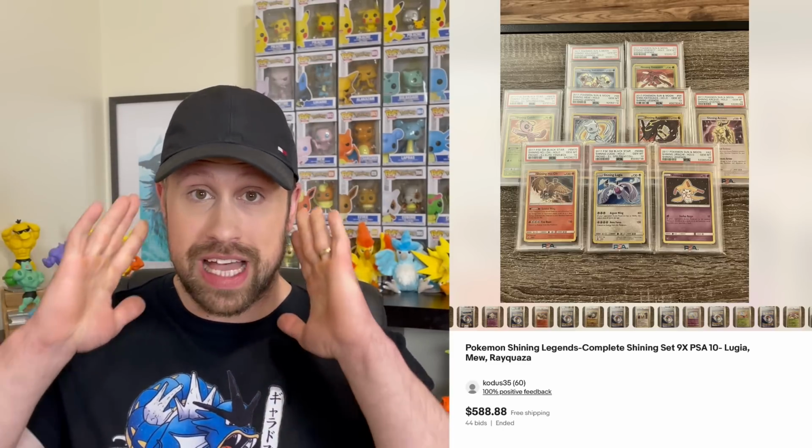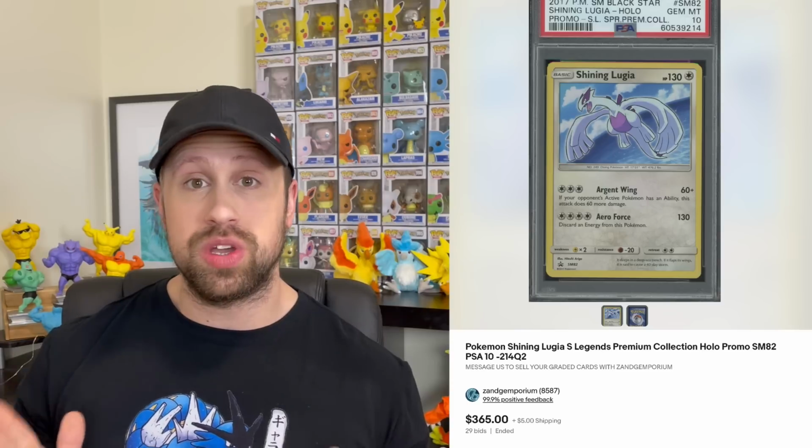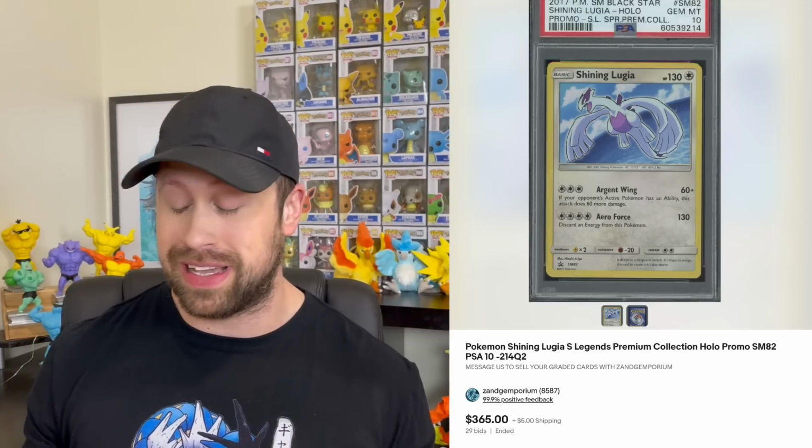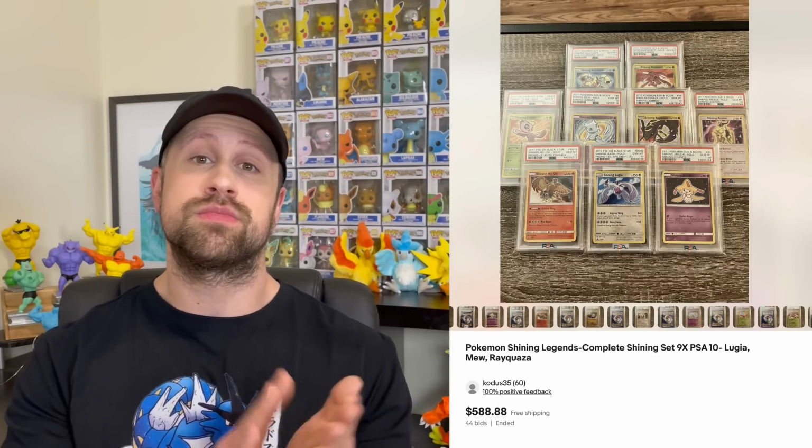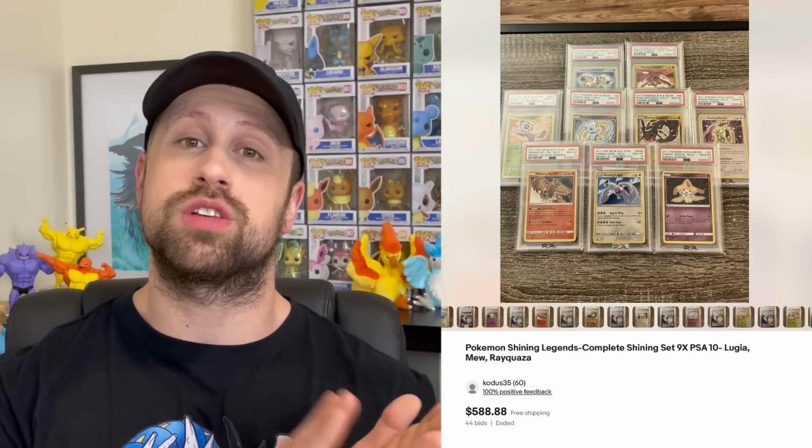And folks, to put that into perspective, the Shining Lugia itself sells for like between $300 and $400 as a PSA 10. So you're getting all of this for only $588. Whoever won this auction, bravo. You got yourself quite a deal.